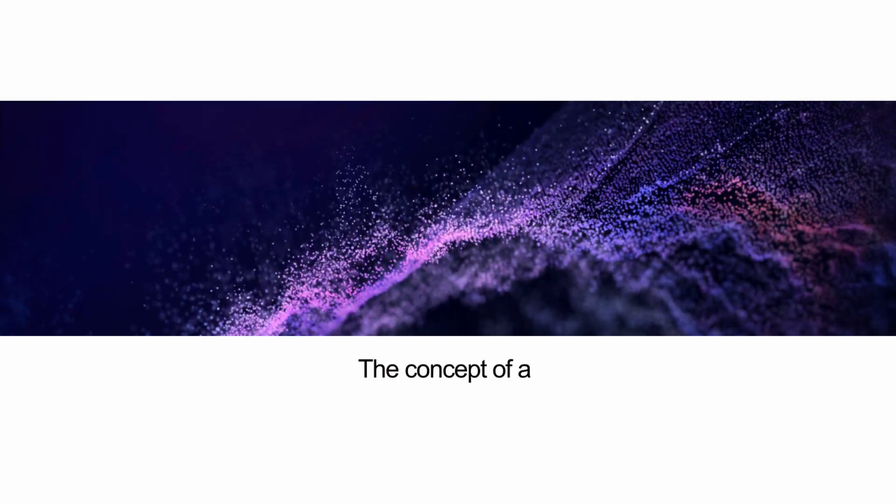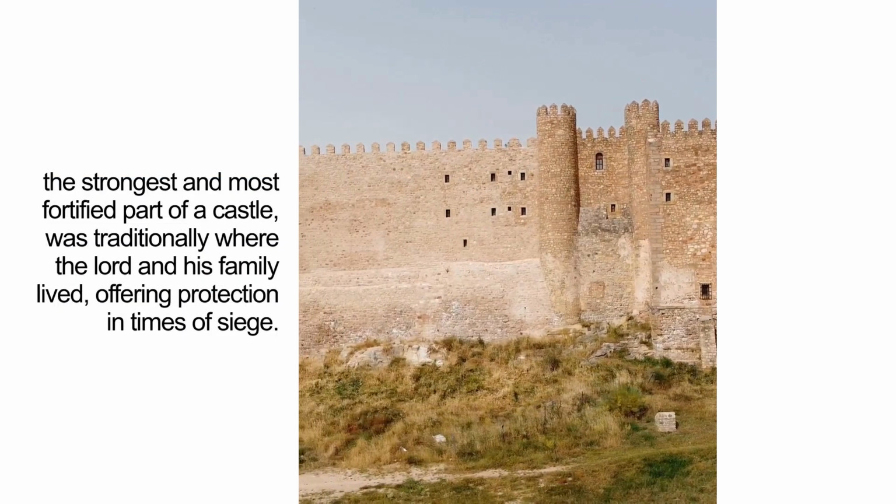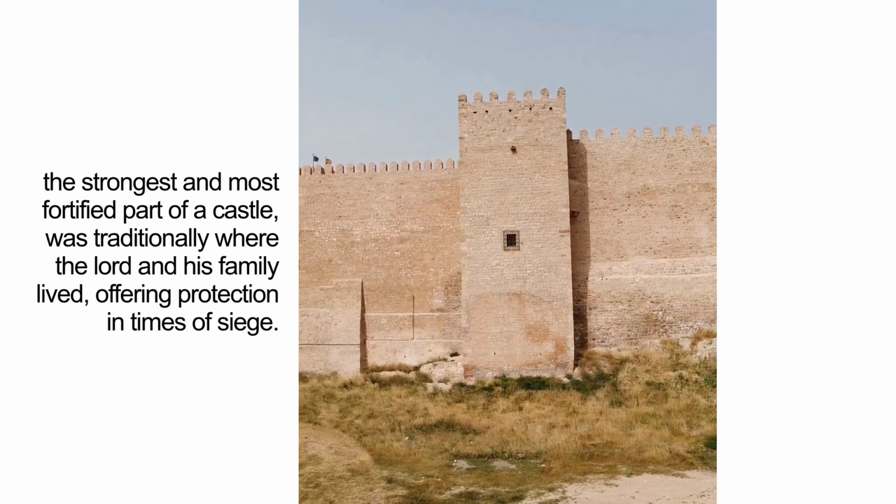The concept of a Keep. The strongest and most fortified part of a castle was traditionally where the lord and his family lived, offering protection in times of siege.